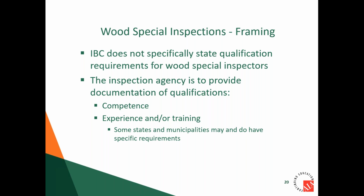Some states and municipalities do have specific requirements. I know Washington State does have their certification requirements because of the seismic design requirements that are out on that side of the country. But for the most part, what we end up experiencing when there is a question, or if the building official is wanting to know, is if it's a licensed engineer that's providing training to the special inspectors, or if it's just what the background is of the individual, and then going from there.